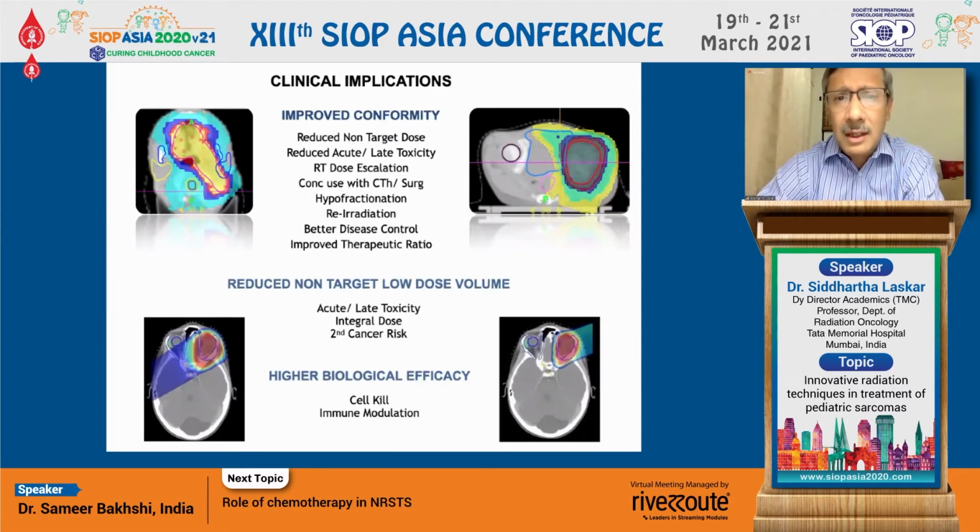So because of the improved conformality, we are able to spare the surrounding normal tissues. Thereby, we would possibly reduce the acute and late toxicity of radiation. Because we are reducing the dose to normal structures, we could possibly escalate doses to higher levels. We could use radiation therapy along with chemo and surgery. We could possibly deliver the same dose of radiation in a shorter period of time. We could also use protons for re-radiation and thereby finally improve the therapeutic ratio.